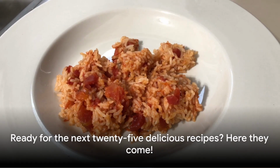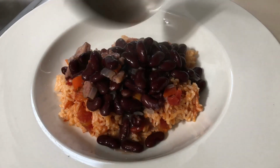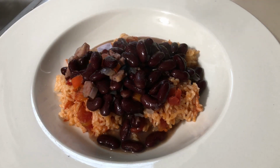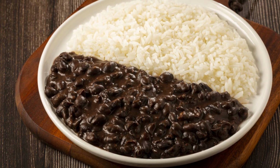Ready for the next 25 delicious recipes? Here they come. We're going to kick things off with a savory black bean and wild rice medley, followed up with a zesty pinto bean and jasmine rice fiesta. We've got red beans paired with basmati rice, cooked in a rich tomato sauce that'll make your taste buds sing.